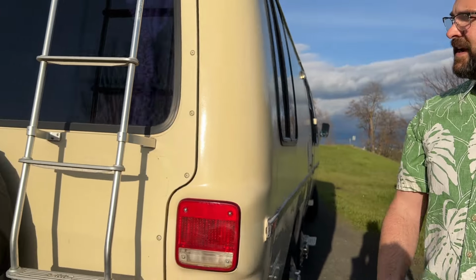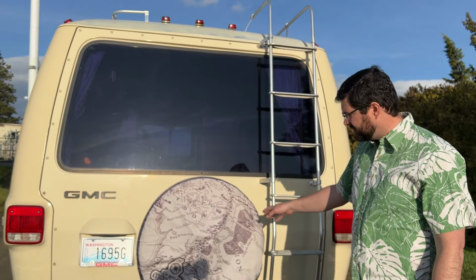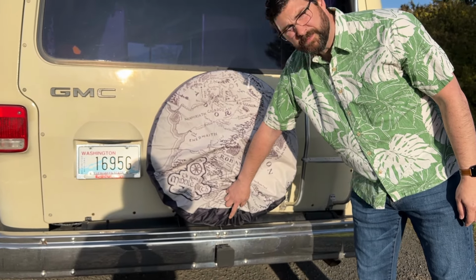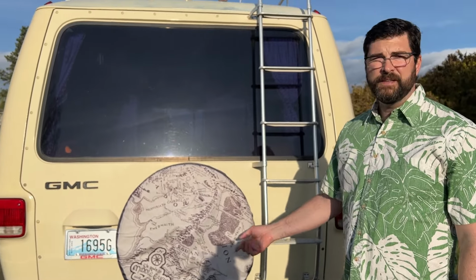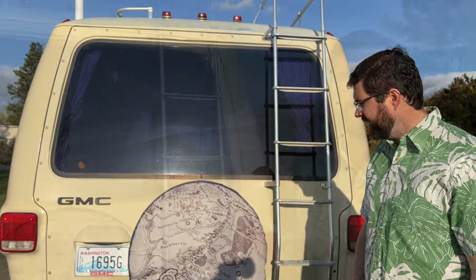Well, coming around the back here, we've got a ladder to go up on the roof. We'll take a quick look up there in a minute. Spare tire, we replaced this along with the other tires. We also have a through bumper hitch on the back here, which is a pretty nice add-on. Of course, we could do some towing. I don't really expect to do towing with this, but it would be nice to put on maybe a platform to carry a scooter or something, or bicycles. So having a hitch back here is very nice.